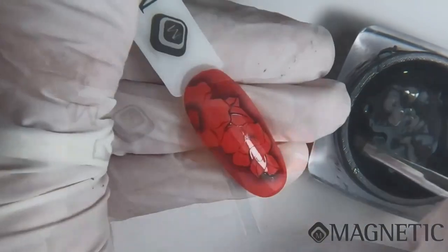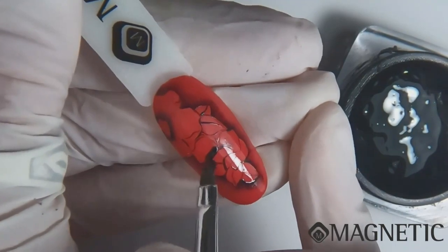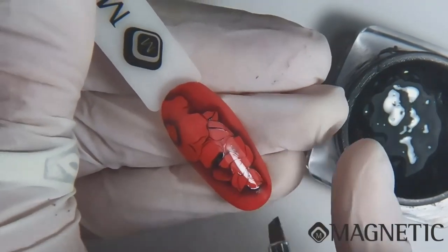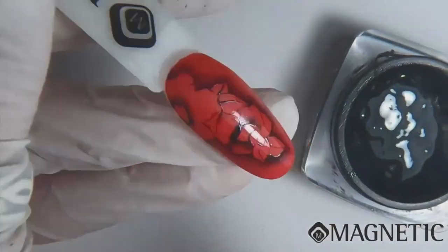To create this shade, she takes it at the very tip of the angle. So that when you smooth it out, you'll get the shadow immediately. Just a little bit also in between to separate the flowers from each other.